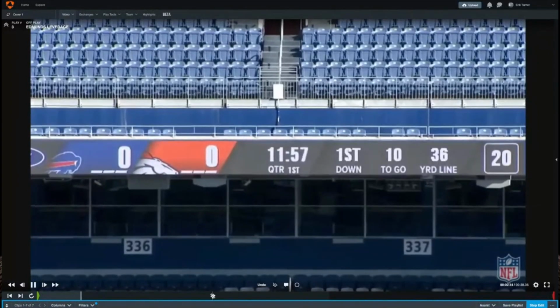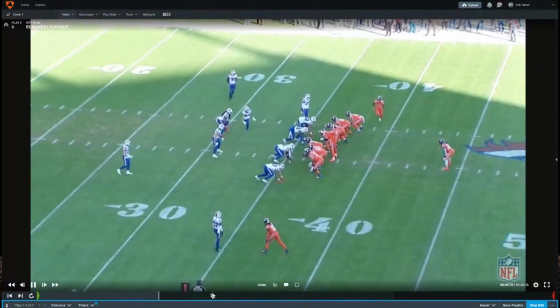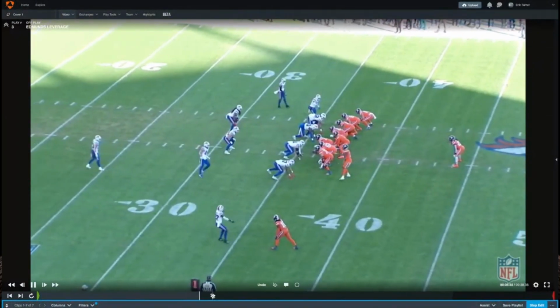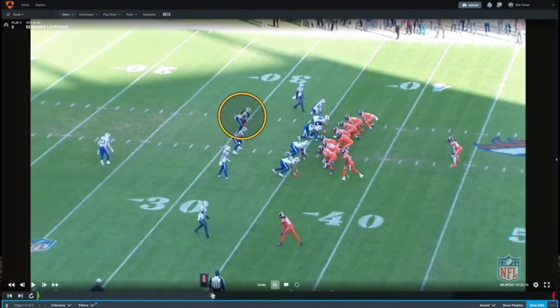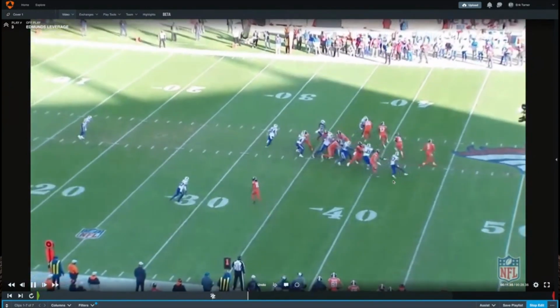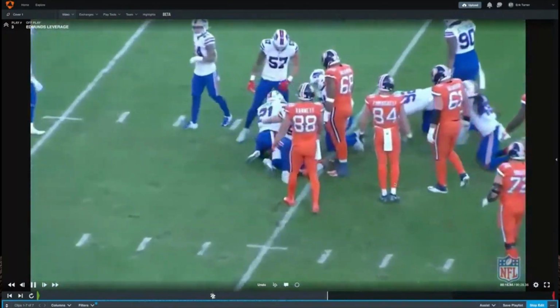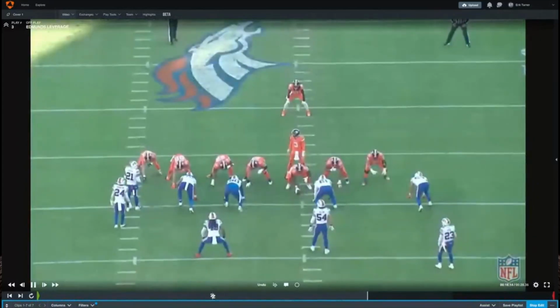First down play, top of the first quarter still. And again, you're going to see him really leverage this play rather well. So the Broncos are in 12 personnel, and they bring that wide receiver tight to the formation to the bottom of the screen, and then they run a power back to the top of the screen, and he does a great job of not only wrapping the running back up, but leveraging this play. So watch what happens from the end zone angle.